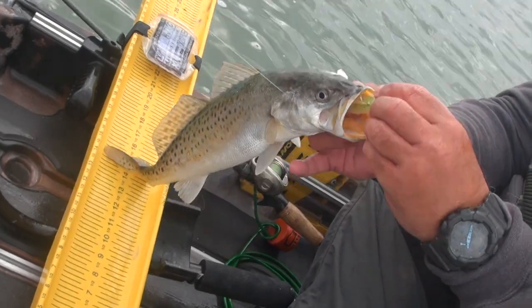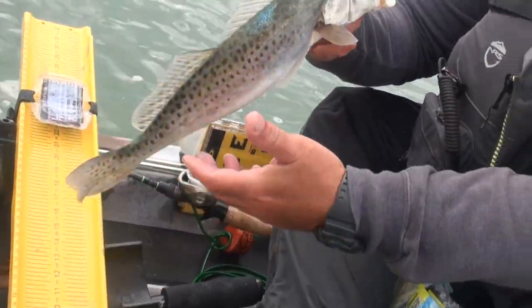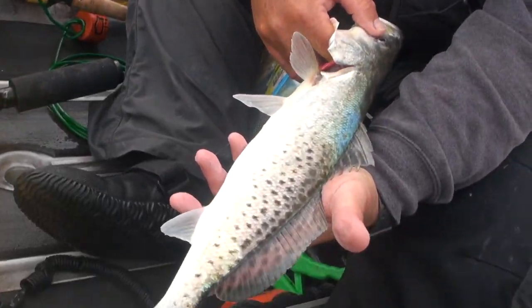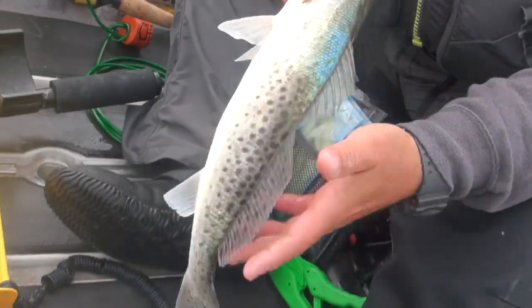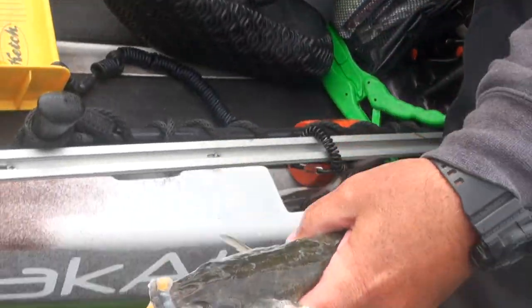Slammed it, slow rolling this on the bottom in this channel edge over here. Got a real pretty pattern on him. All right, let him go. Swim away. There he goes.